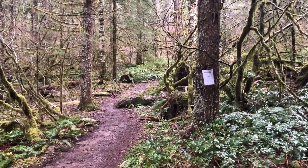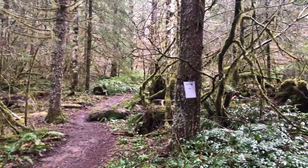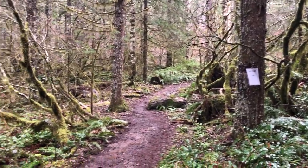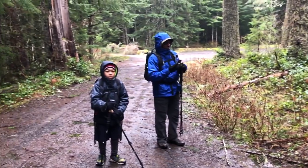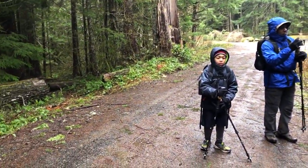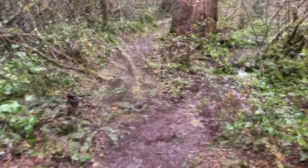And there's the official beginning of the East Ridge Trail. They've got a little paper marker on there. So this is kind of, you park down below a little bit, and then you hike up a little bit, and then you hit this little trail area.